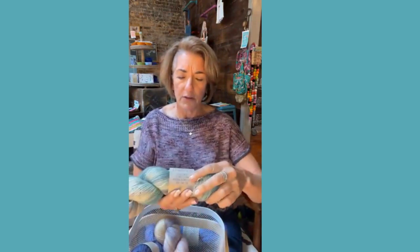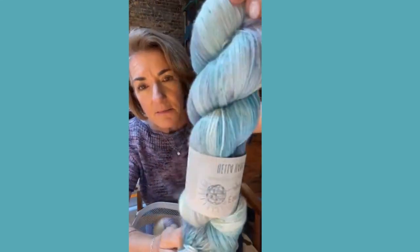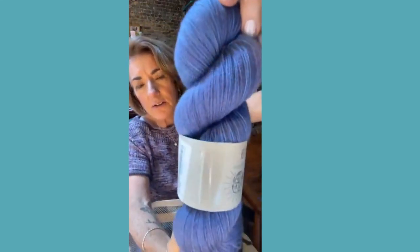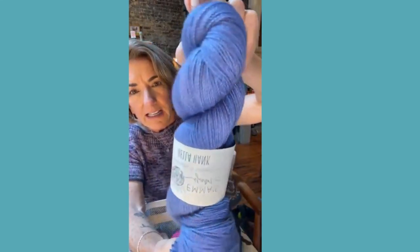This I believe is a new color for us too, Jiminy Crickets. So you can see, it's subtle, but there's some different colors in there. Also a Hella Hank. These are all Hella Hanks. Heliotrope, which is just one of my favorites. I actually have this color also in a sweater, if you can believe it. Can't really see, but it does have a little bit of purple kind of in it. So that's a cool one.